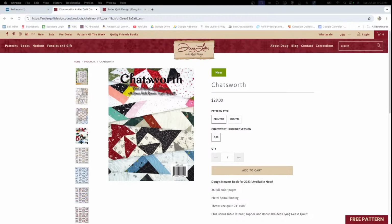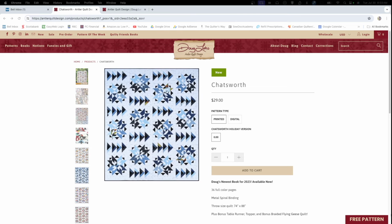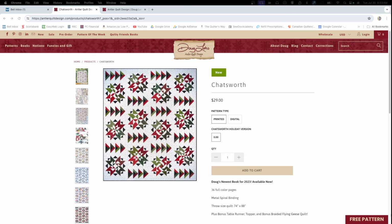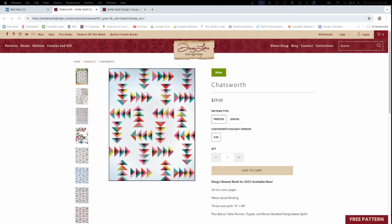This week's future project is one called Chatsworth by Doug Leko of Antler Quilt Designs. And I'm sure you're familiar with Doug Leko. In fact, we did a sew along, Stephanie of Stephanie Stitches and myself, with a couple of blocks called the Churchill block that I made into a quilt. And I did have some problems with that. I'll be very honest about it. But Stephanie gave me, when I visited her as a gift, this book, as you see going across the screen here. And let me just go over to this one.